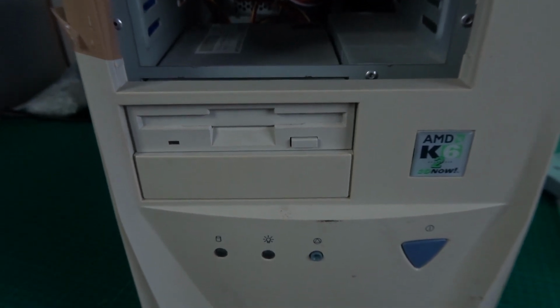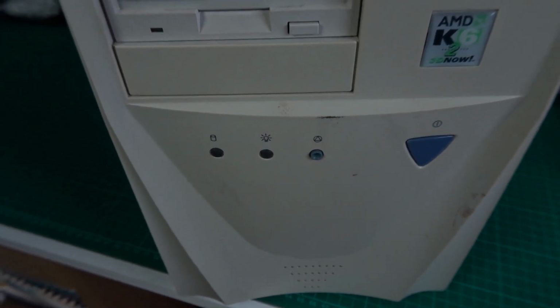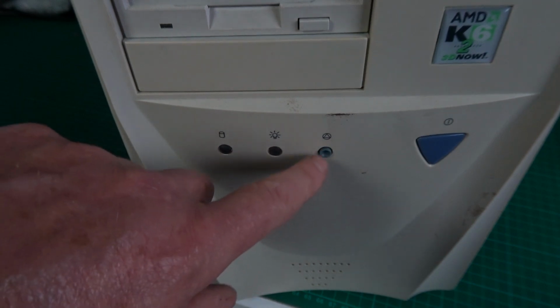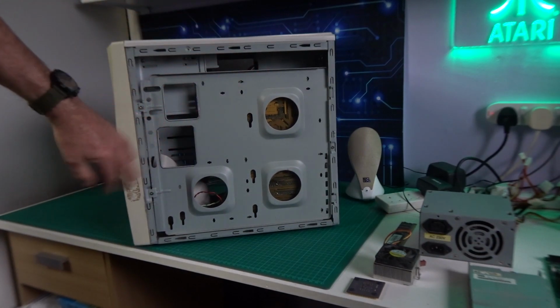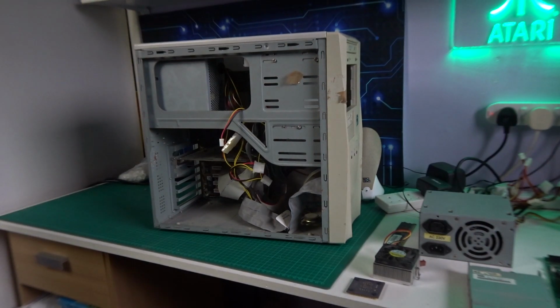Nothing else to report on this case. There's a 1.44 inch floppy and a start button, a reset button, and a couple of LEDs. I really like the look and feel of this case at the front, but unfortunately the sides are missing on this one as well, so it's probably going to be unusable.